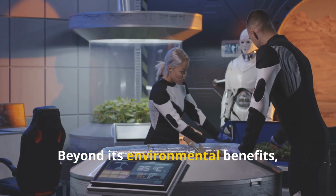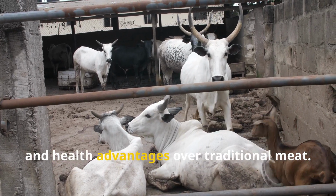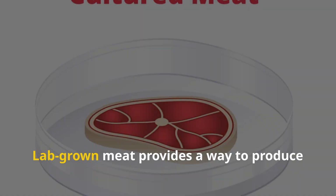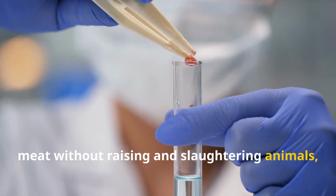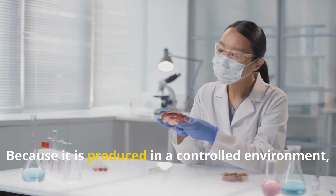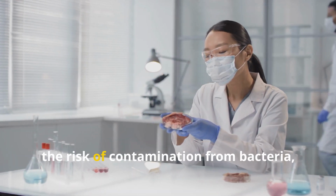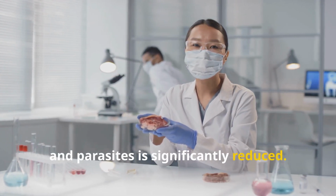Beyond its environmental benefits, lab-grown meat offers potential ethical and health advantages over traditional meat. Lab-grown meat provides a way to produce meat without raising and slaughtering animals, significantly reducing animal suffering. Because it is produced in a controlled environment, the risk of contamination from bacteria, viruses, and parasites is significantly reduced.